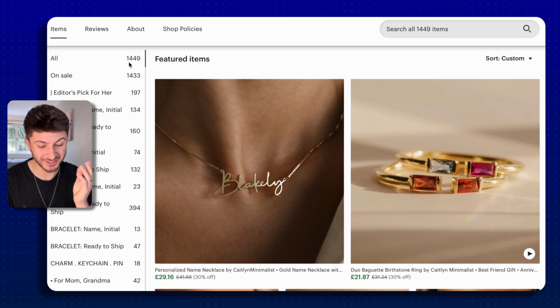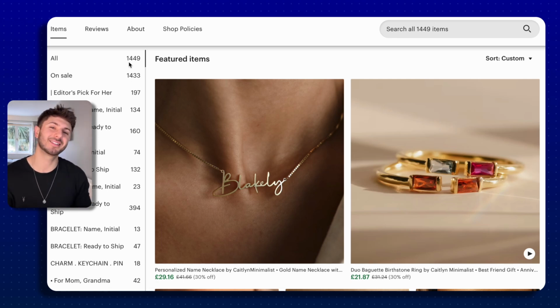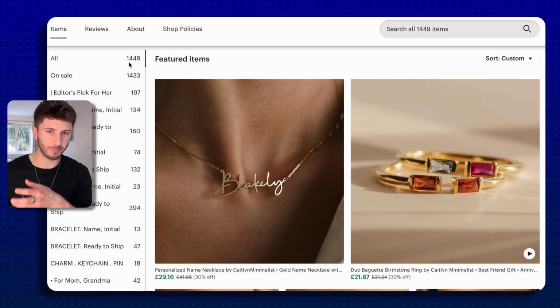Now this to us is a lot of listings. However, if you're in such a saturated niche like personalized jewelry, or even something like the new shop that I've just opened, which is selling mugs, or if you're trying to sell digital items or pretty much anything print on demand, because the markets are so saturated and there's so much competition, you really need this amount of listings just to increase the odds of having more of your products show up to customers on the home pages and in the search pages, and increase the chances of getting that first click on just one of your products. That then takes customers into your shop, where they can start scrolling through all of your listings rather than scrolling through all of the competition on the homepage.